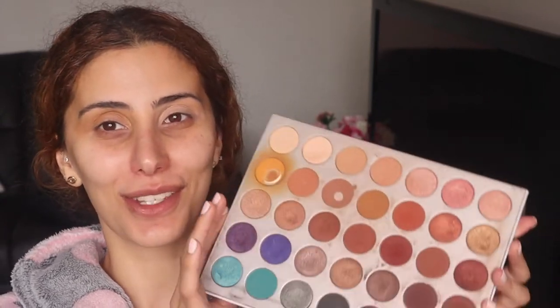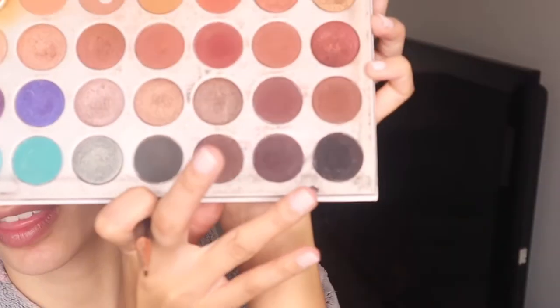I always use this. I don't remember the last time I haven't used this, even for just the transition shade. This time, I'm actually gonna go in with this black shade, and I'm gonna be popping that as a liner, but I'm gonna put it a bit thicker than I usually would.